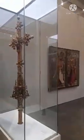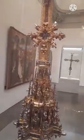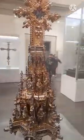Last on our tour, we saw the Museum of the Church, where a few extremely impressive pieces of art reside. The amount of detail on these objects was incredible.